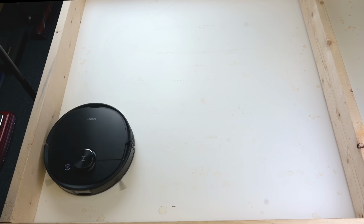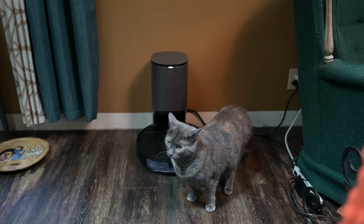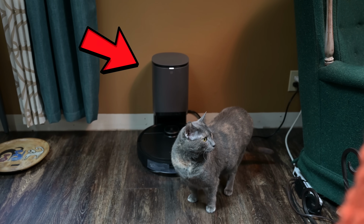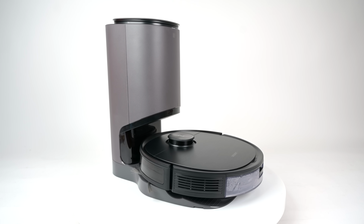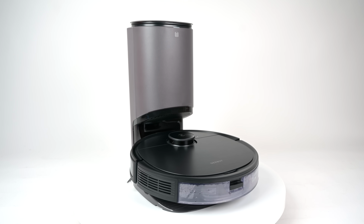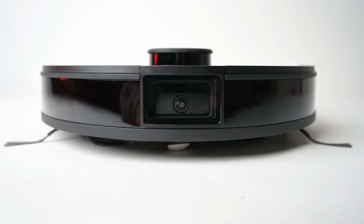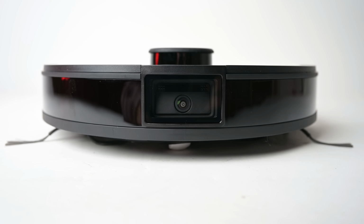The Ecovacs T8 is the one my wife and I have been using in our house the last few months, and we literally just got the new auto empty bin system, which is sold separately. The jury's still out on the Ecovacs auto empty bin. I've only been using it for a day or so. You can see our review of both the robot and the bin, but the Ecovacs D-Bot Osmo T8 AIVI is really an amazing robot vacuum.